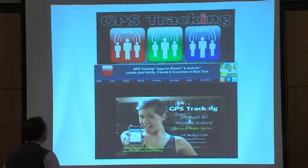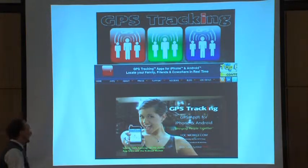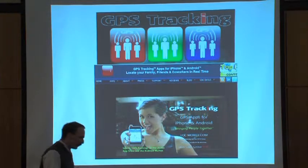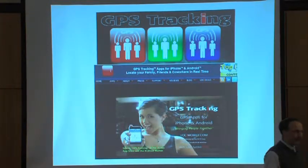And then the final one is GPS tracking. And this is, again, just thinking about this. There are programs for tracking where you are. And what you can do is that, and again, this is very popular with teenagers, for example. You want to know where your friend is. Hey, where is he hanging out?